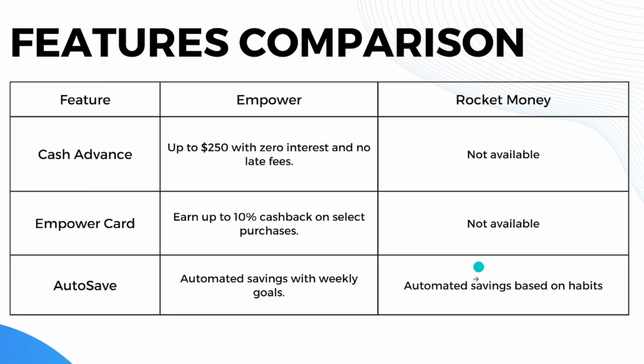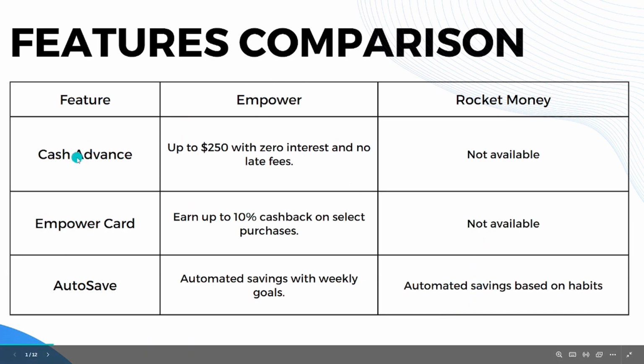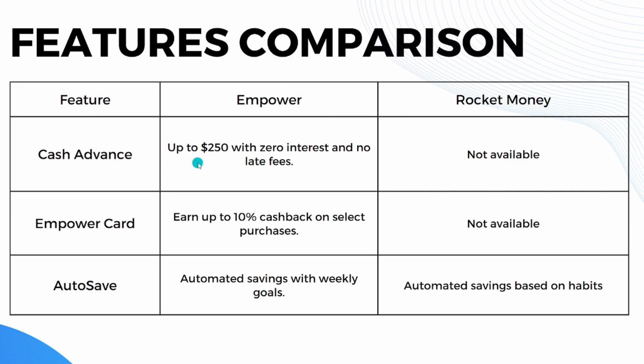So now let's go directly to the features comparison. When it comes to cash advance, with Empower you can get a cash advance of up to $250 with zero interest and no late fees, while Rocket Money does not have any cash advance feature. When it comes to cards, Empower offers cards and you can earn up to 10% cashback on selective purchases, while Rocket Money doesn't have any cards.